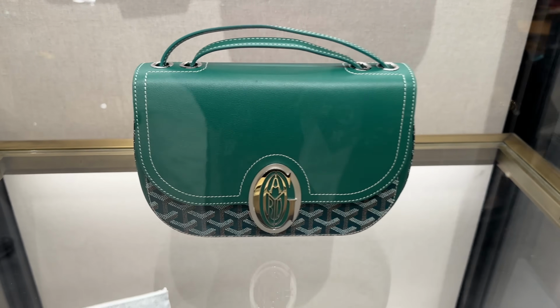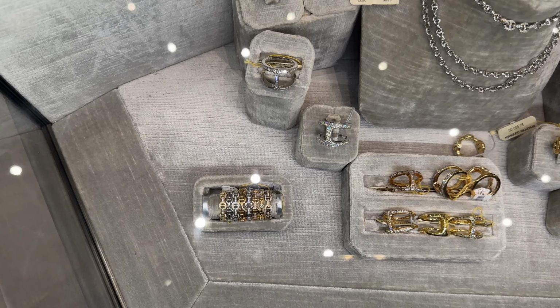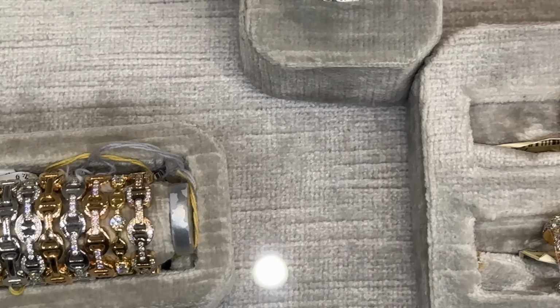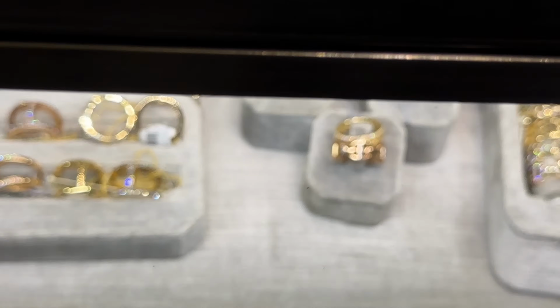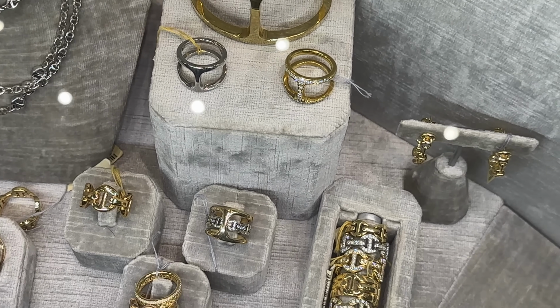I don't really know much about Dior, so I want to show you some of the jewelry. Last time I was in New York, I was able to show you some of the jewelry. So love these pieces. They're so beautiful. Here are the chunkier versions. A little bit hard to show the jewelry because it's in a case, but hopefully you guys enjoy the opportunity.